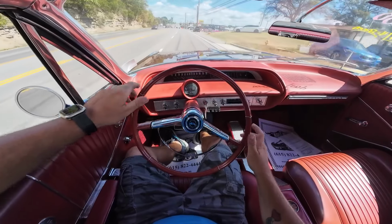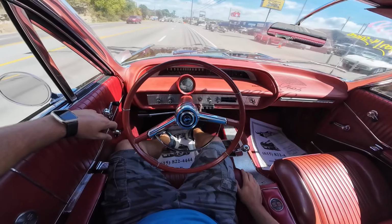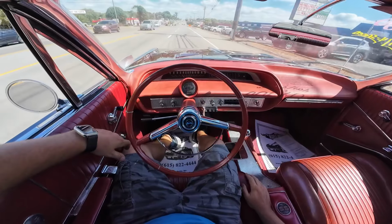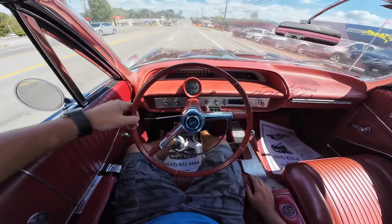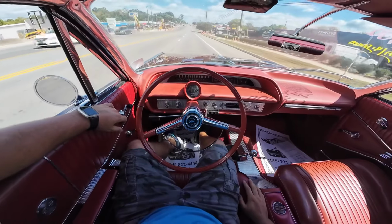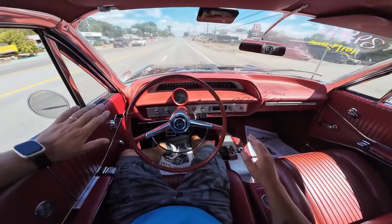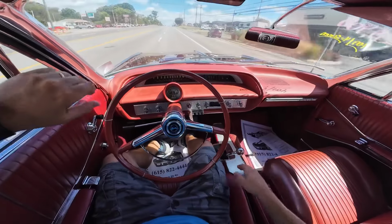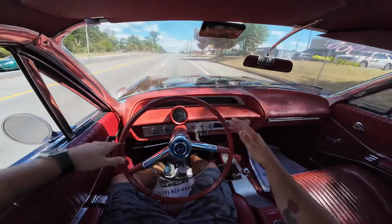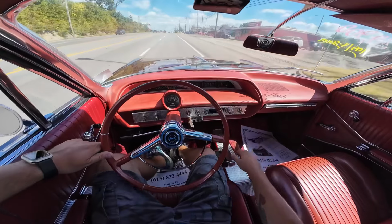She feels pretty good, but she's pulling to the left. Just barely pulling to the left there. Tight steering though. And actually, she's smoothed out. She's not pulling at all anymore. I don't know what was causing that. It could have been the road. Look how straight it is. Nice and smooth. Brakes, good, smooth.